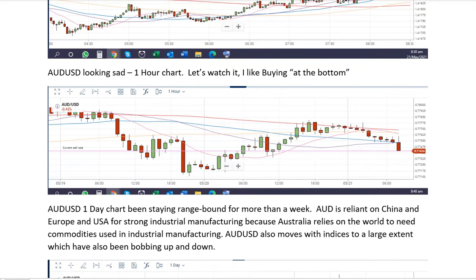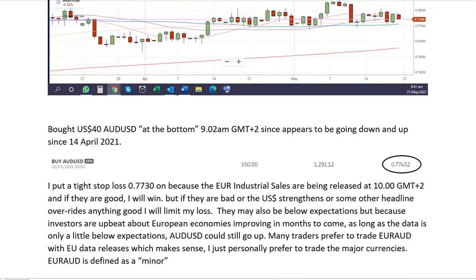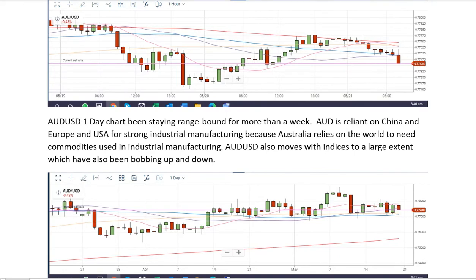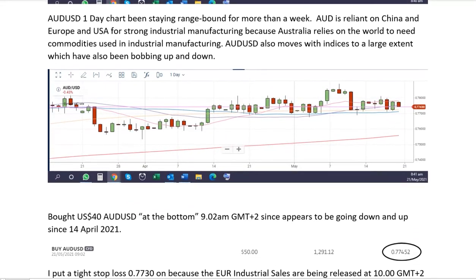Okay, so the pound went down, Australian dollar went down, means the US dollar is strong. So even after the UK had a good release of info, it went down against the dollar. Australian dollar 1-day charts, quite interesting but boring at the same time.